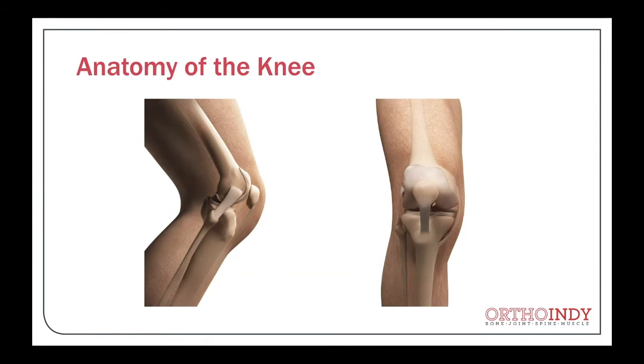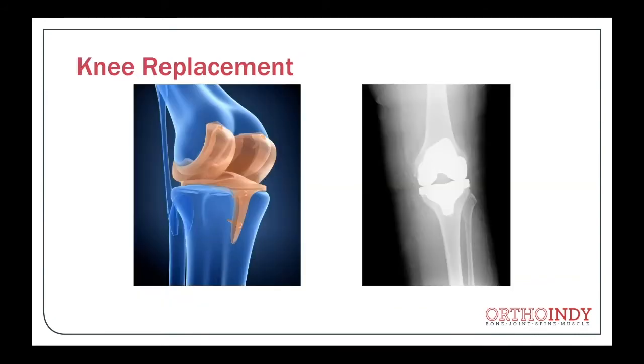So the knee is the femur bone at the top, the tibia and fibula below. You can see your kneecap or patella bone on the front there, connected by your quadricep and patellar tendon, which helps provide mobility and strength. You've got stout ligaments on either side. So there's a lot going on in a knee compared to a hip. A knee replacement, you can see a virtual representation on the left with the blue and the copper being the components, the blue the bone, and on the right, an x-ray representation of a total knee.